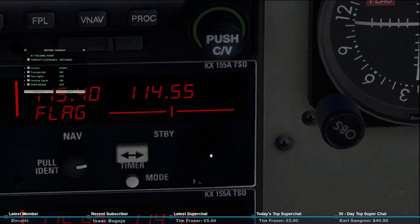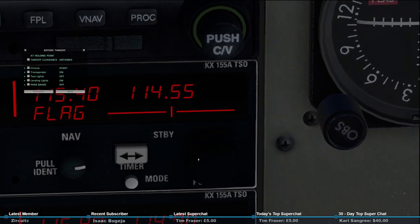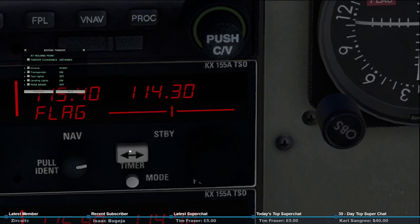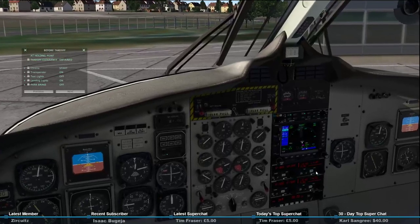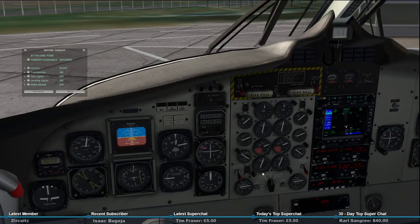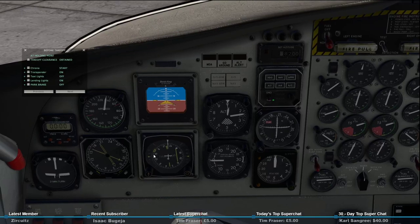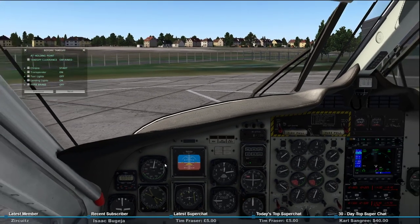What is going on here? I cannot set the nav aid. 14.3. Right, let's put that active, see what happens. Right, excellent. Stuff's coming alive. We've got the needles pointing towards the RMI. The HSI is alive.